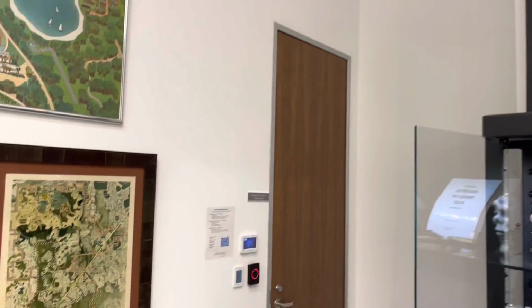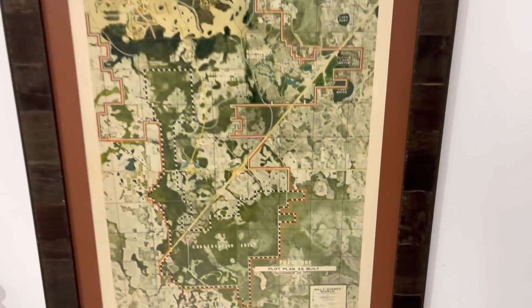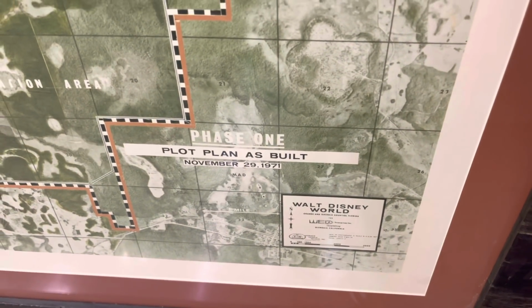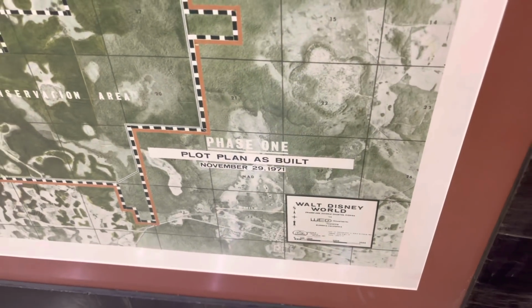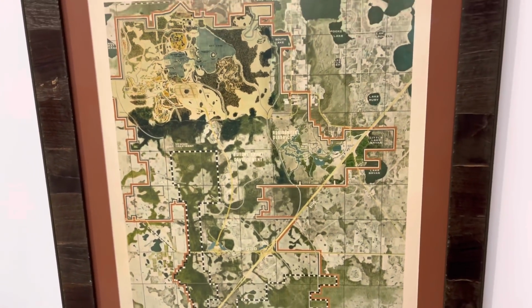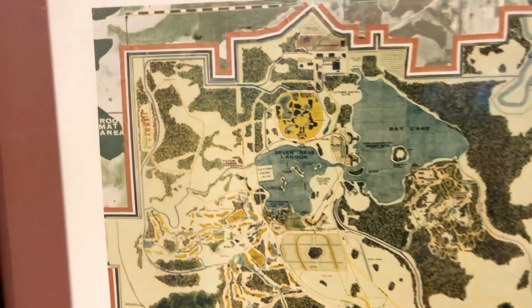If we move to this wall here, we go back to Walt Disney World, and this is Phase 1 of Walt Disney World. This is from November 29th of 1971. It gives you a snapshot of what the property looked like at the time and what the plans were moving forward with the property. So up here, you're gonna see a lot of familiar things, right?